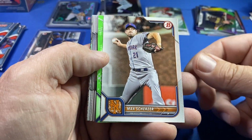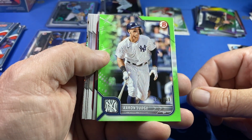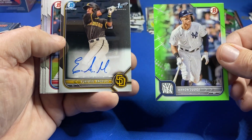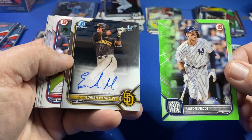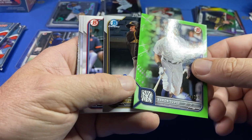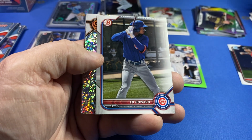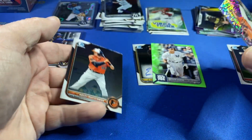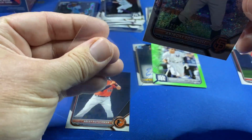Should be either a veteran or rookie. Aaron Judge, the judge, the jury, the executioner. Couple good veterans on the lime green paper. Molina and Judge, nice. Ooh, dang, look at that pack. Angelus, first Chrome auto, back-to-back jacks. And holy crap, Cuero. Let's see who the, it's a giant, and it's Anthony Rodriguez, first. What a pack. Holy crap, those are nice looking speckles.